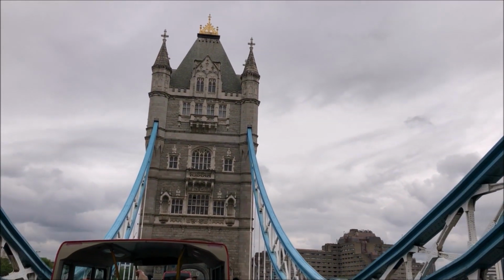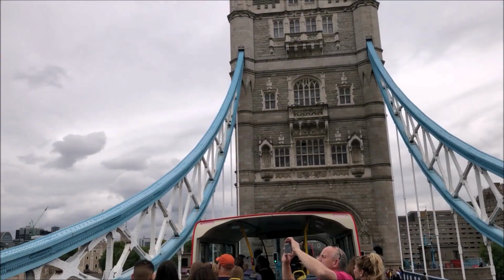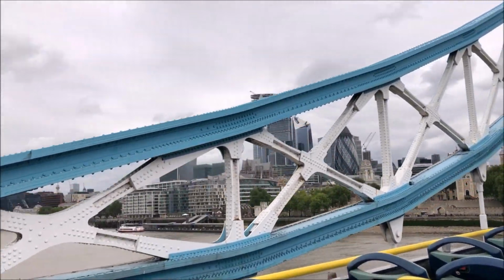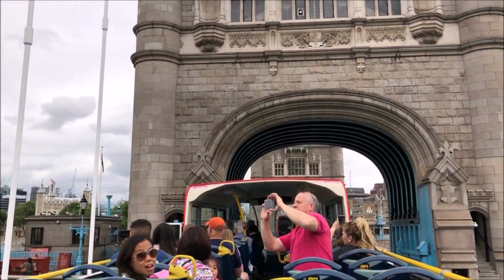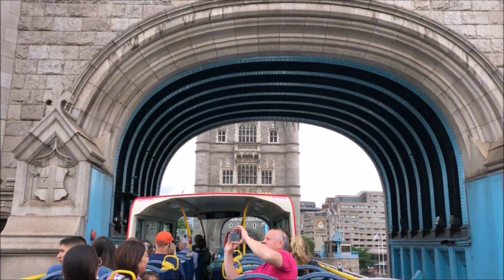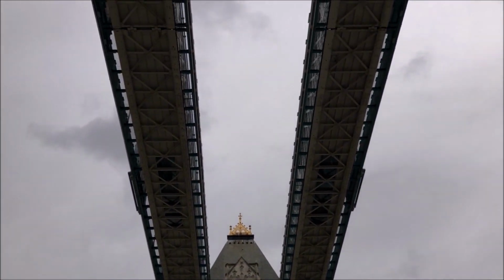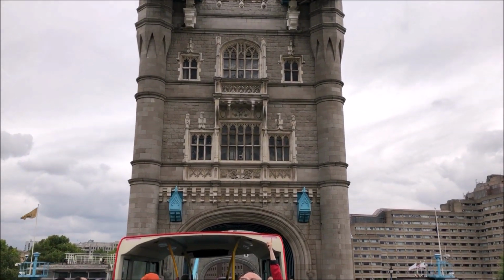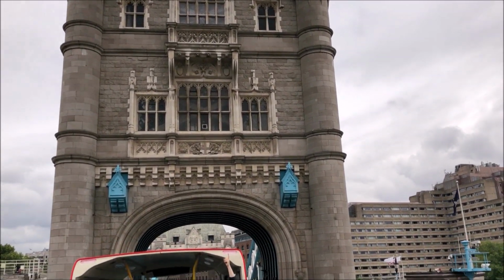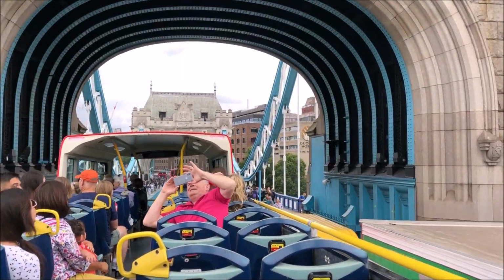The group of skyscrapers ahead of you on the left, the pointy one looks like a pickle. Ahead on the other side of the river where we're heading to now, that's the Gherkin. Looks like many other things as well, but I won't get into that. So this section we're going over now, this is the bit that lifts up. This is one side, this is where the train went through as well, and you can see that glass flooring off the walkway, and you're on the top deck if you look all the way up. It's not for the faint-hearted, and there is a lift to go up that, by the way, as well.